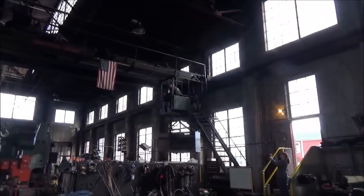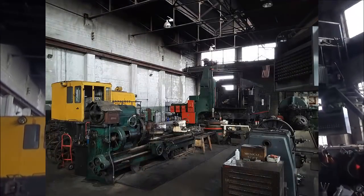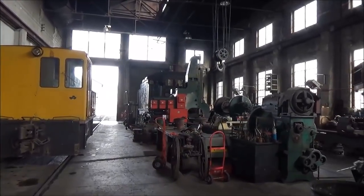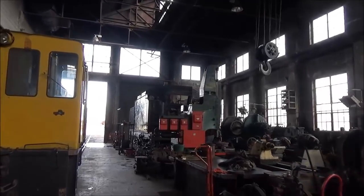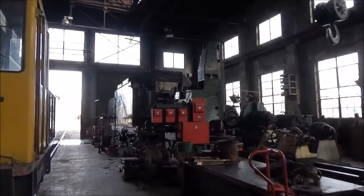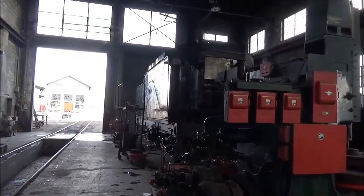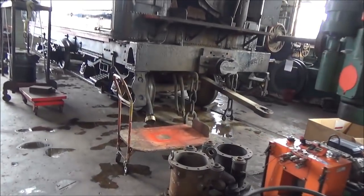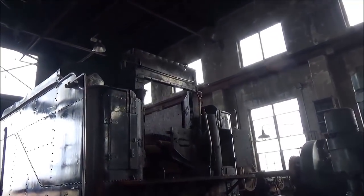My wife is taking pictures of that thing out there. That thing's got some tonnage weight. I don't know what it said. Massive machinery. That's a coal car over there. Let's go look at it. This one hooks onto the other one. It's full of coal.